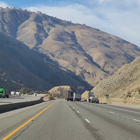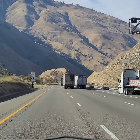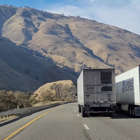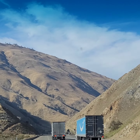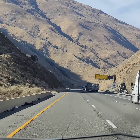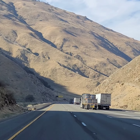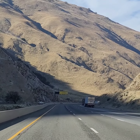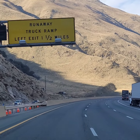You end up getting to the bottom where there are some outlets and restaurants, and then you can jump over to the far left lane when it says Highway 99, and Highway 99 will be on your left, and Highway 5 going towards the Bay Area will be on the right. They do have a runaway truck ramp where, in the event these guys lose their brakes, they can exit and slow themselves down safely.